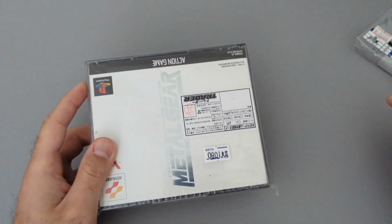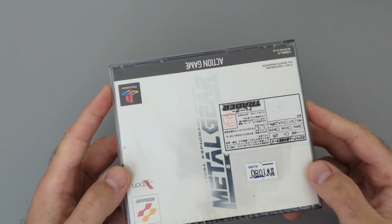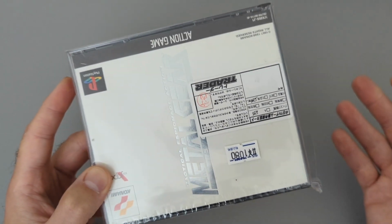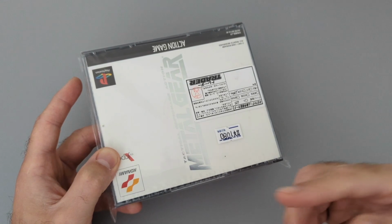Closing in on the last couple of games, we have yet another Kojima title, Metal Gear Solid 1 for the PlayStation 1. I got this at a trader store in Akihabara, and well, I mean, it's clear I have a problem. I told myself I was going to buy these games and give them to friends as presents, but then I got home and I was like, mine.